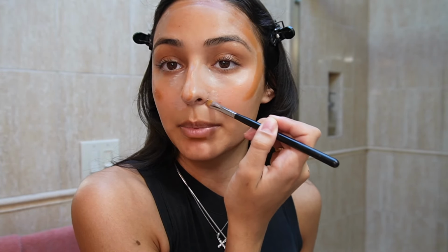I've always had really, really dark circles underneath my eyes. I want to say it's because I'm Italian, but I don't really know what it's from. And I lost the cap. Okay. So now I'm going to take my beauty blender and just blend this all out before I go in with foundation.